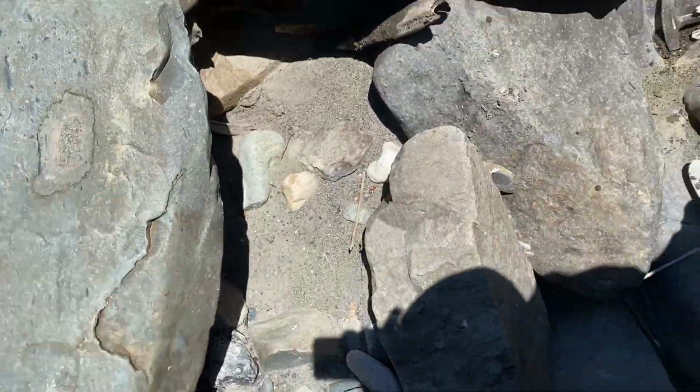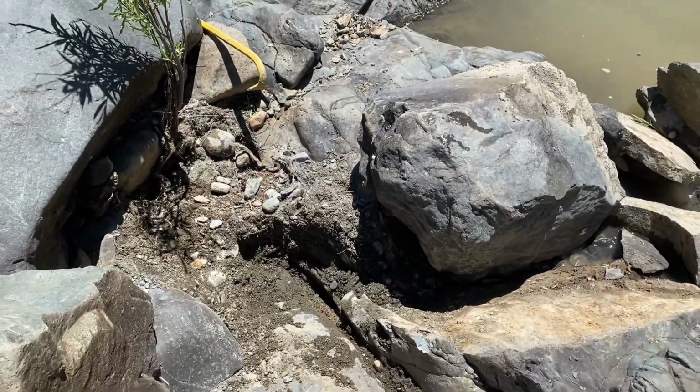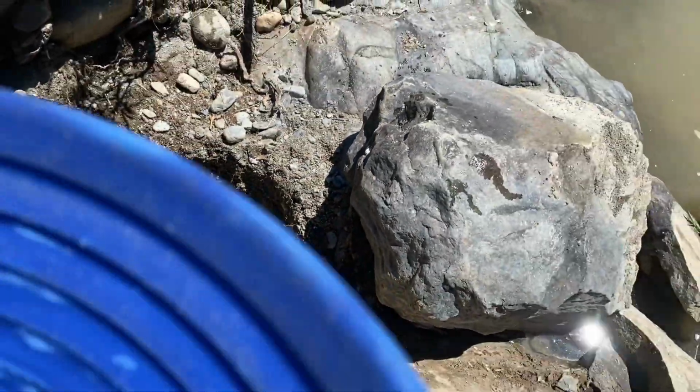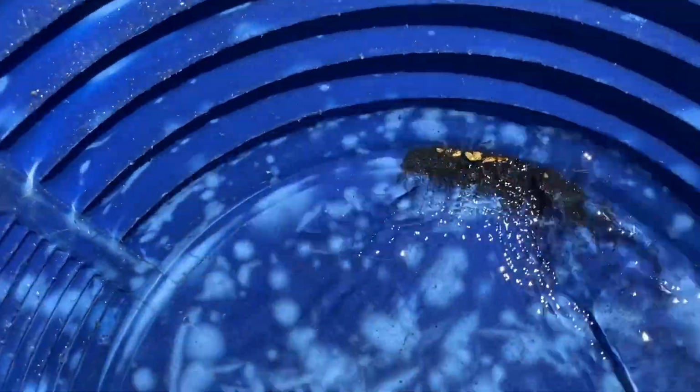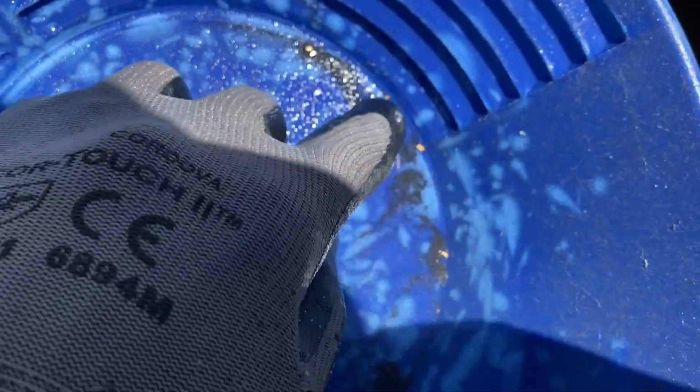All right, guys, so I've been working that crevice. I moved that rock out of there. I've been getting nothing all day. Absolutely nothing. And it went down really deep over there. And this is my pan. Some really nice big pieces in here. Man, I'm surprised. I was ready to call it a day. Look at that. That is a big picker.